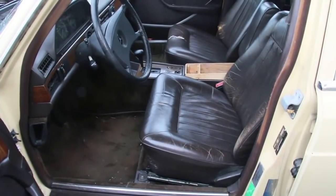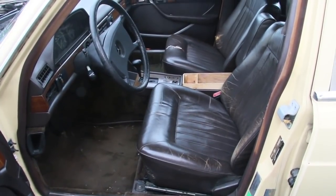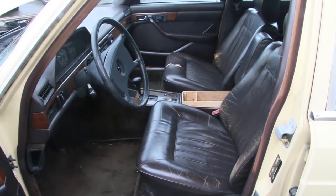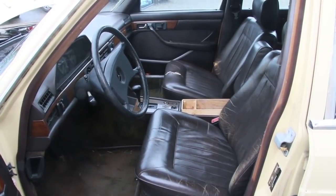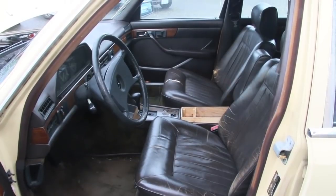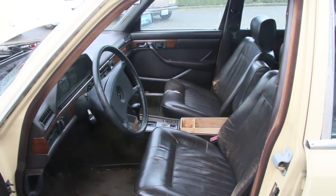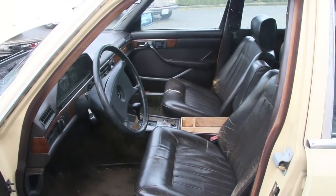You can see the leather is starting to deteriorate. It's a lot better than some I've seen. The driver's seat's not too badly broken down, but you can see the tear in the leather over on the passenger front seat. So the seats are kind of so-so, and it really is hard and gets kind of expensive to repair this leather.